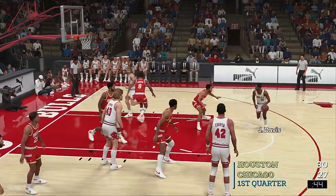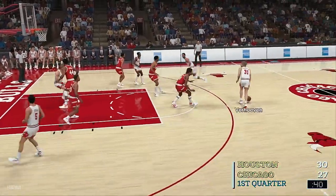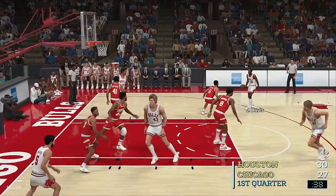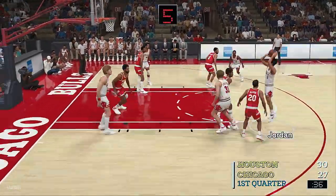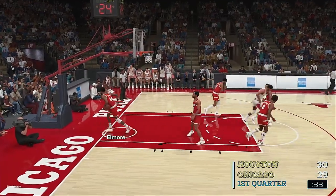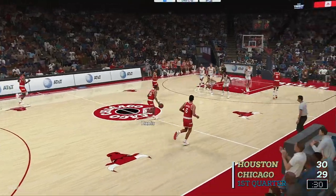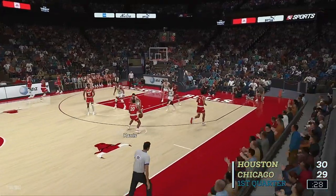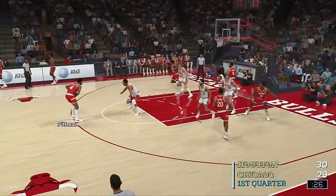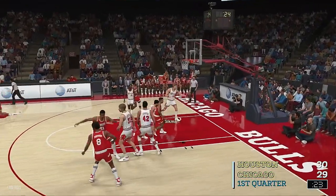Outside, Davis. Here's Cooper. Right side, Davis. Now, Jordan, just 5 on the clock. He gets it in there. Houston in the lead. It's 9 seconds separating the shot clock and game. Johnson right side. And it's Houston with another.